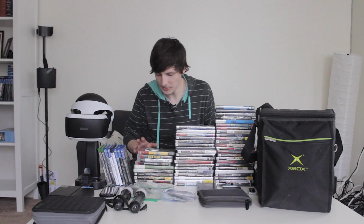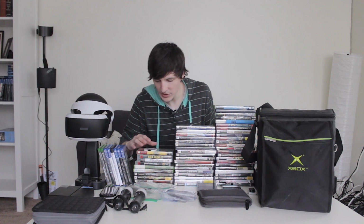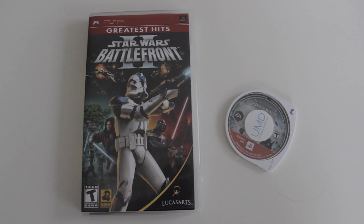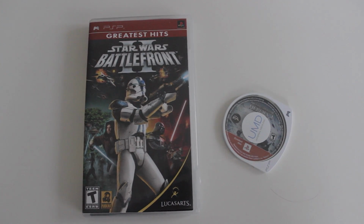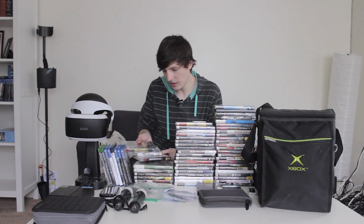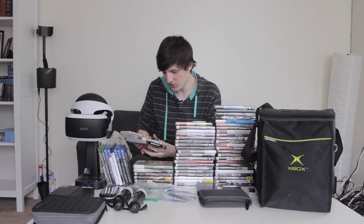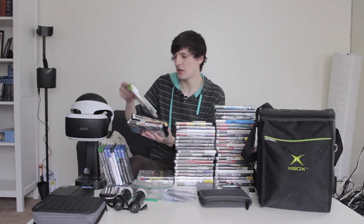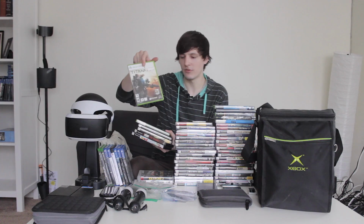Over here on this pile, a couple PSP games here. There's some more PSP games down there, like Medal of Honor Heroes 2 and Star Wars Battlefront 2. What else do we got over here? We got a lot of this stuff from local pickups. A couple PlayStation 3 games, GTA 4, Warhammer 40,000: Space Marine, and Killzone 2. A couple 360 games here, Splinter Cell: Double Agent and Titanfall.